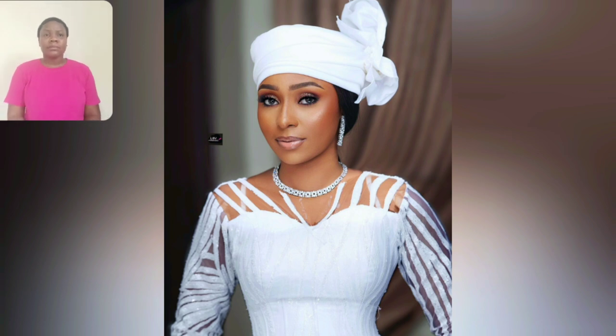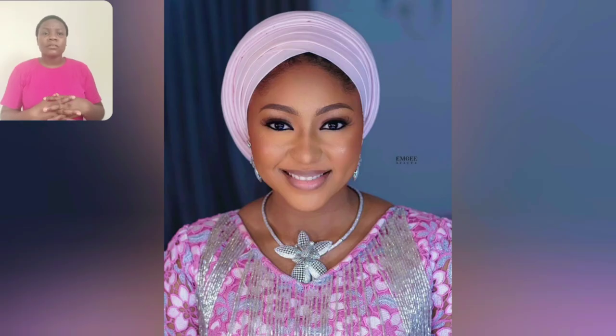I love this head wrap. This is just so simple, a beautiful combination of the gown, the jewelries, makeup itself is top notch. Even this particular one, I love the head wrap. The choice of color combination with the cutting is just perfect.